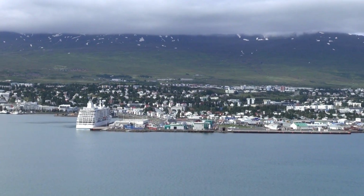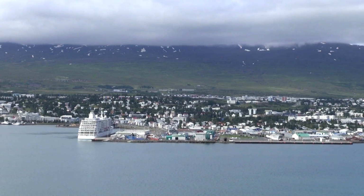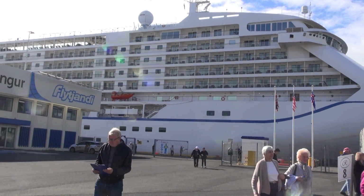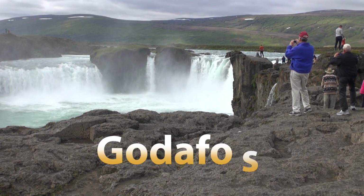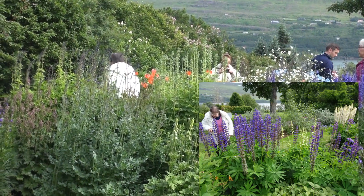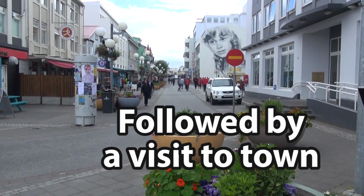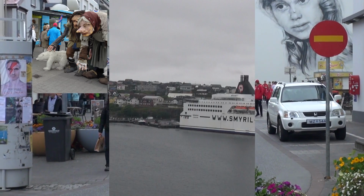Wednesday morning begins in the town of Akureyri. 17,000 people, 4th largest city in Iceland. Tour of Akureyri and the Godafoss waterfall. Heading towards the God's waterfall, or Godafoss. This is the Botanic Garden. The main pedestrian shopping mall looks pretty quiet on a Wednesday afternoon.